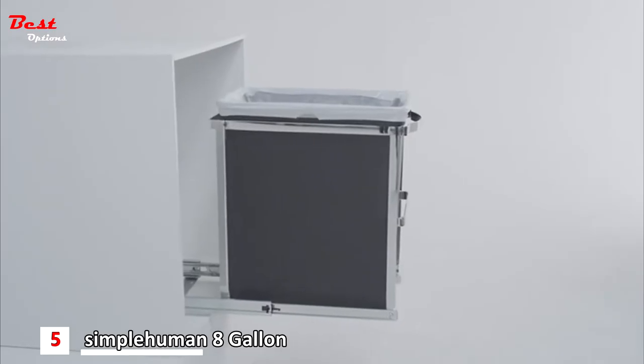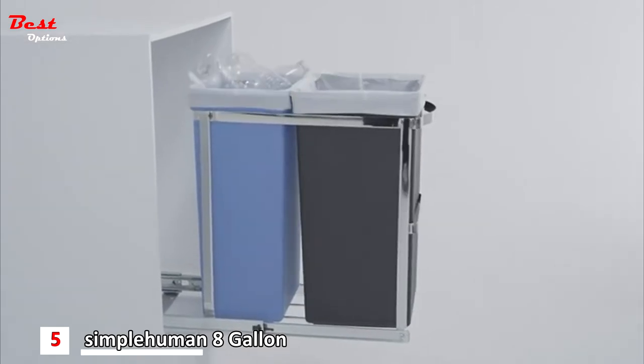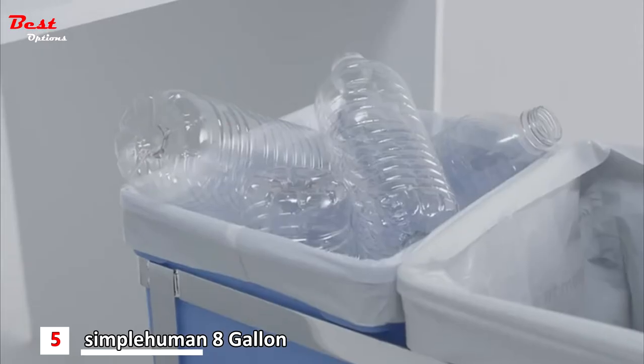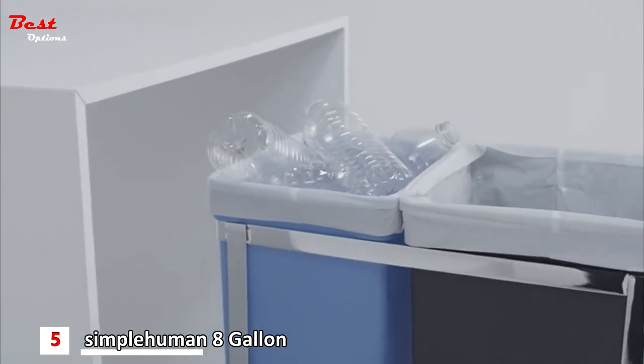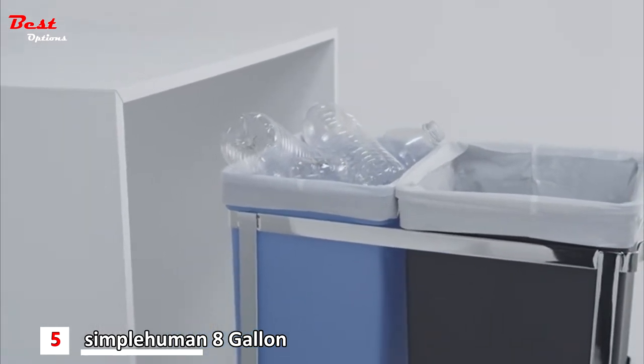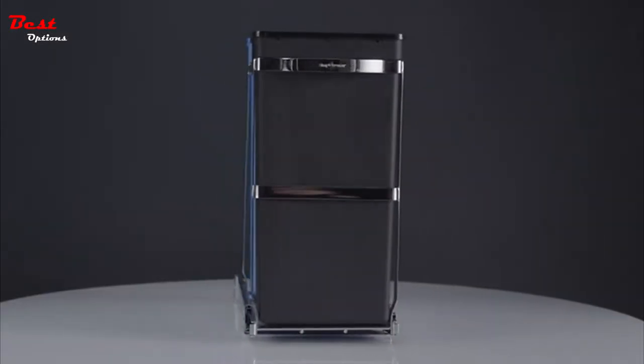There's also a recycler version that comes with two buckets, so you can do your trash and recycling in one convenient place. The pullout can uses our code K liner, and the pullout recycler uses our code G and D liners. All of our custom fit liners fit our cans perfectly with no overhang. Time to take out the trash.